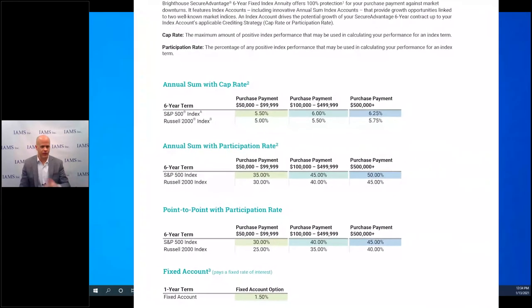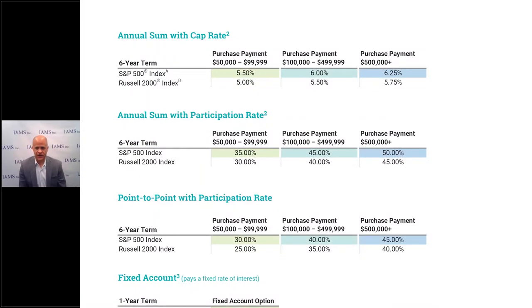So here are the current cap rates on the actual product that I'd like to talk about. It does have three different bands: 50 to 99,999, cap rate's 5.5%; 6% on purchases of 100,000 to 499,999; and then 6.25%. And I'm exclusively talking about the S&P 500 index.